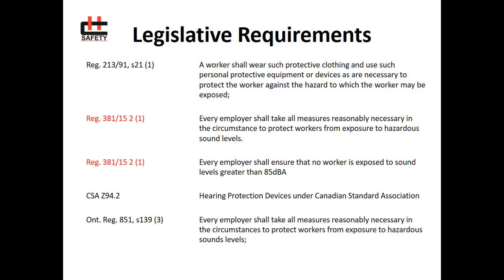Under Section 2, every employer shall take all measures reasonably necessary in the circumstances to protect workers from exposure to hazardous sound levels. Section 2-1, every employer shall ensure that a worker exposed to sound levels greater than 85 decibels have the appropriate hearing protection. Now, when it comes to hearing protection, we're all going to use the CSA standard Z94.2 hearing protection devices, and this is a Canadian Standards Association requirement.